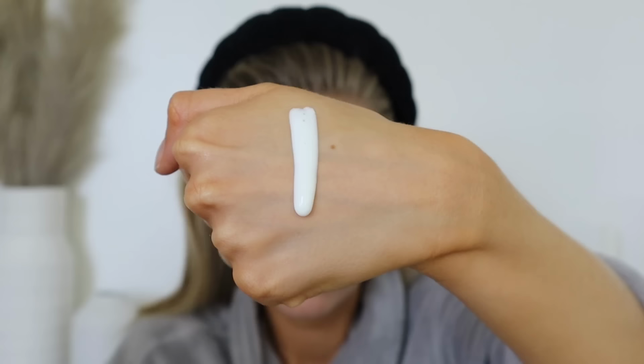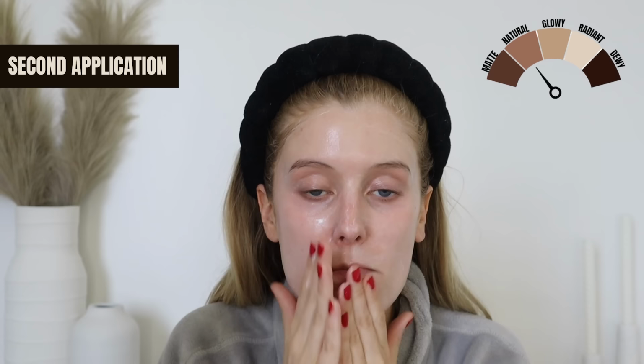So like I was saying, this has a water-like texture that is basically as lightweight as it gets for an Asian sunscreen. As you're rubbing it into the skin, it feels even more watery, and again, it dries down so quickly, it pretty much dries down instantly, and once it does, it feels like you're wearing nothing. On me, this definitely has a natural finish. I do have skin that leans oily, so keep that in mind.